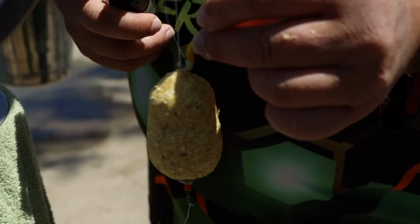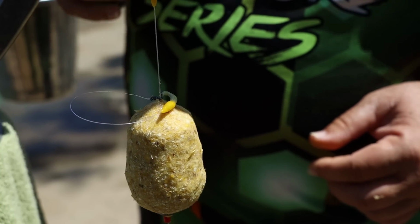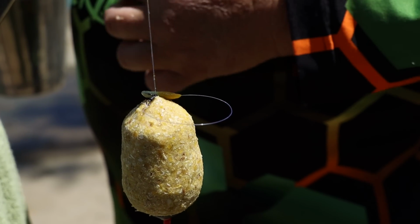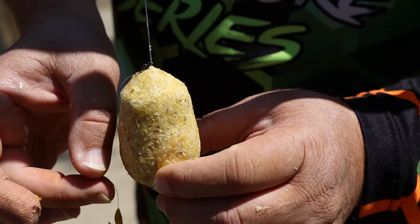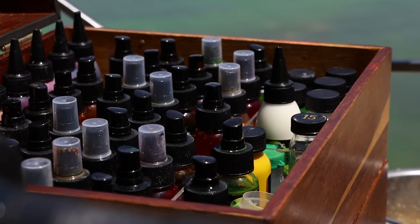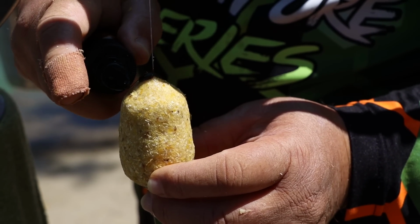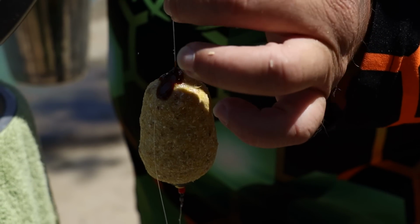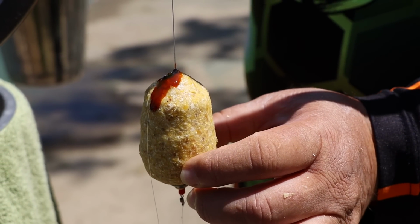So I'm going to put it like that on the bomb and just spray just a little bit. I mean, that was almost nothing. It is very strong, and what I'm going to do now with that aniseed, I'm just going to put a little bit of Bond Spice 101 for a little bit of flavour, just like that. And I'm going to throw this at that 125, 130 mark. See if I can catch a couple.